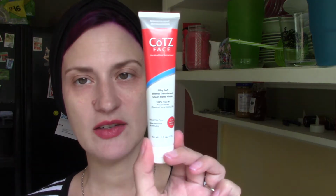Okay, what should I do now? Do you want to do some face stuff? Some quick face stuff? So first of all, foundation combinations I have been using for the last couple months since summer started. I have been using Cot's Face. This is an SPF 40 tinted sunscreen. It's got titanium dioxide and zinc oxide for its sunscreen. And I'll show you the tint on it.